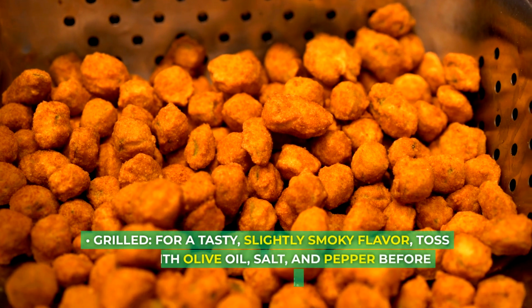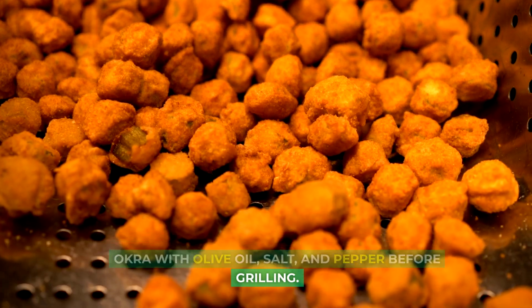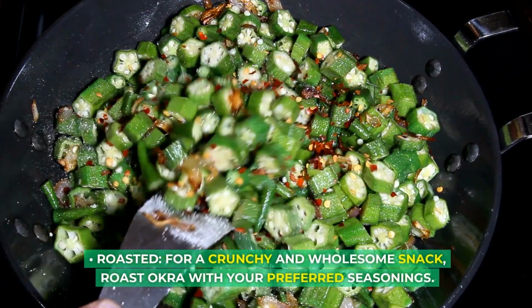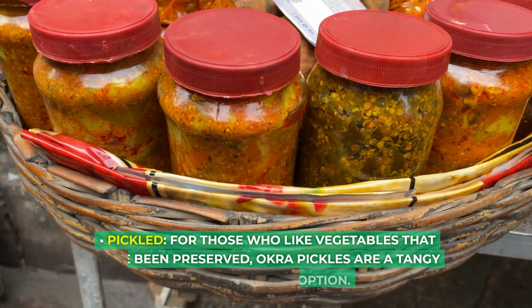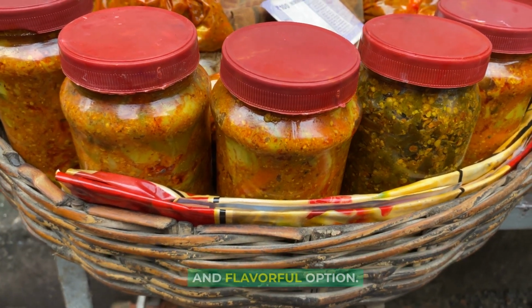Grilled. For a tasty, slightly smoky flavor, toss okra with olive oil, salt, and pepper before grilling. Roasted. For a crunchy and wholesome snack, roast okra with your preferred seasonings. Pickled. For those who like vegetables that have been preserved, okra pickles are a tangy and flavorful option.